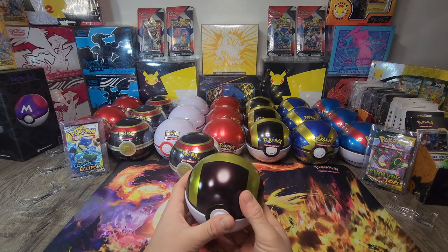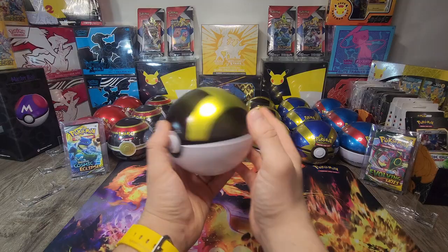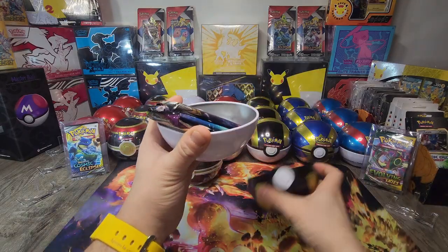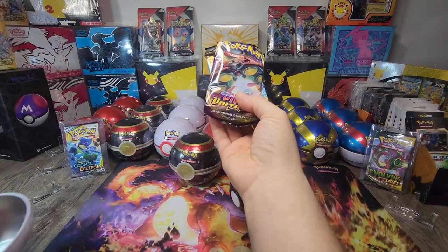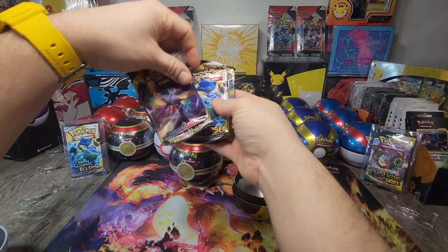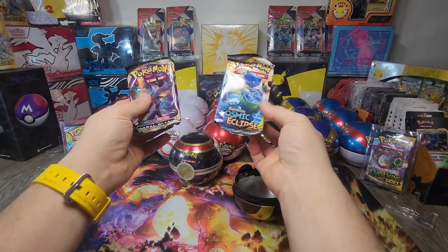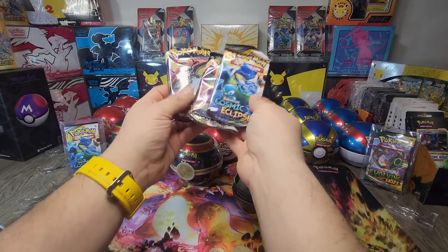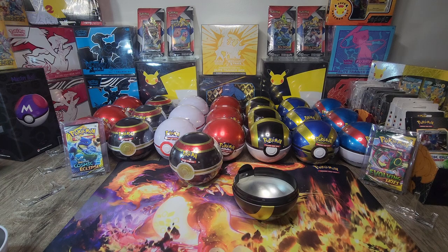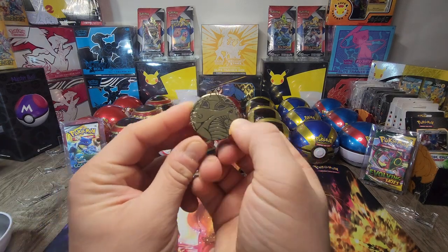Oh, that noise is going to be terrible. So, Ultra Ball tin, D21 code, a very old product. And now it has Vivid Voltage, Cosmic Eclipse, and Rebel Clash. Obviously, this is the chase pack. And they're all in terrible condition. My goodness. So many packs I can rip in the future. And it comes with a small coin.